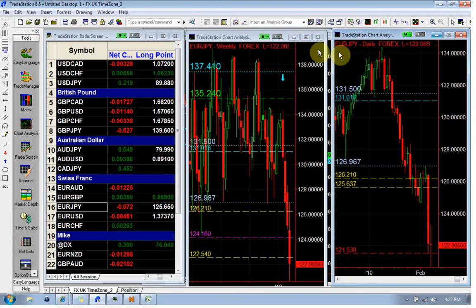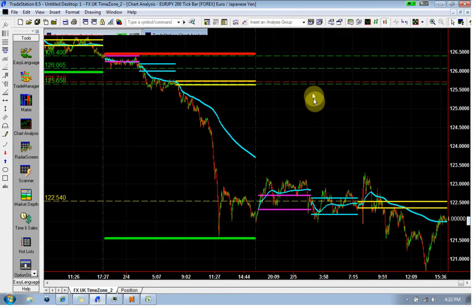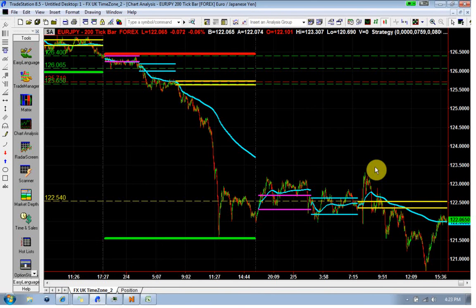55. Okay, so that is going to be our shorting point. We're going to go short below 53. So that was the big major move that we had.